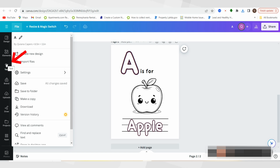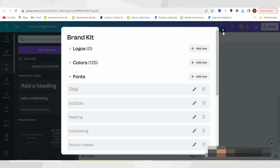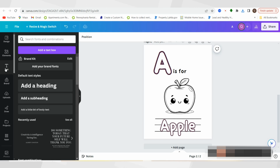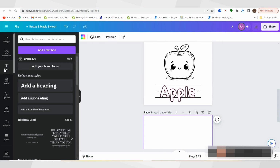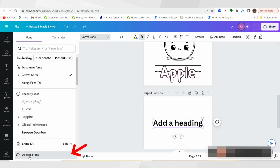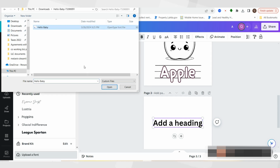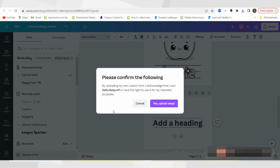I'm going to go to text. Well, I could actually go to add brand fonts, but it's not really a font for my brand. So I want to actually upload the font. So click a blank page, right? And when I go in here, I could go to text. When I click on the text, I could go to upload a font. I'm going to click on upload a font. And remember, I told you I already unzipped Hello Baby, so it's in my downloads already. And I'm going to open up Hello Baby. See, it says OpenType font file. And I'm going to open up this file.